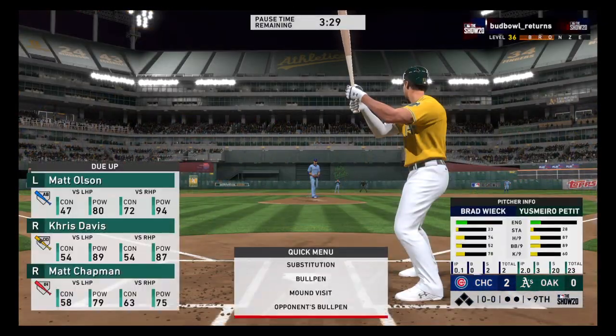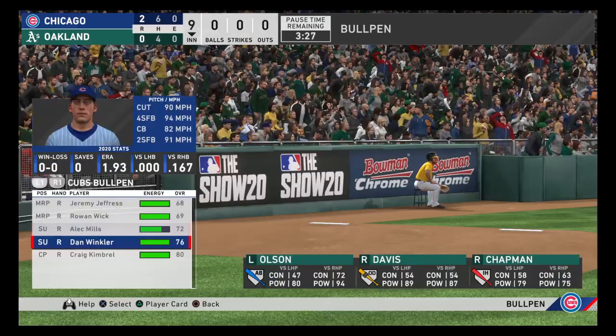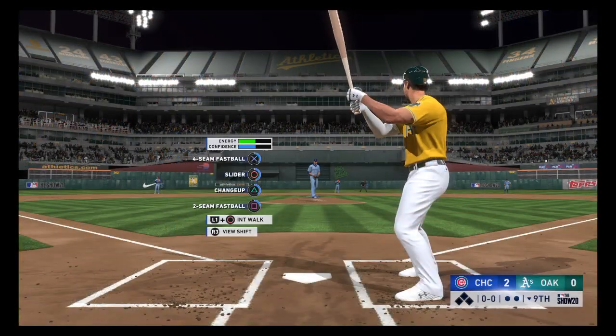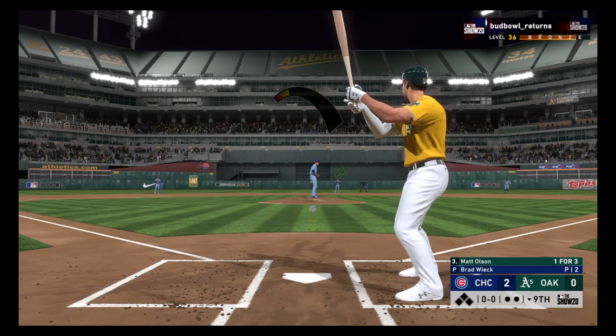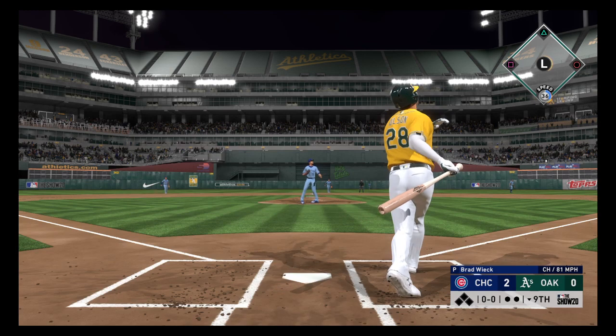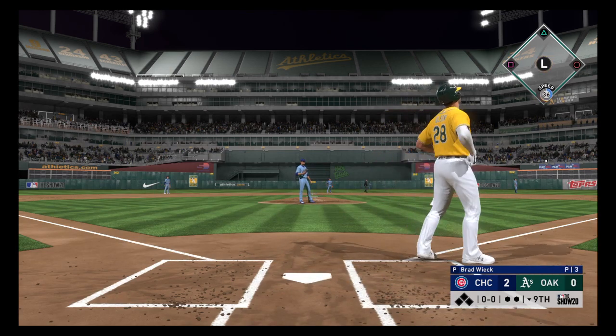Leading off the inning, Matt Olson, as they'll look to get something going here and even this game up. The first baseman, Matt Olson. Ready to deliver. Here's the first pitch. Turned on that one and crushed it. Just pulled it a little foul.